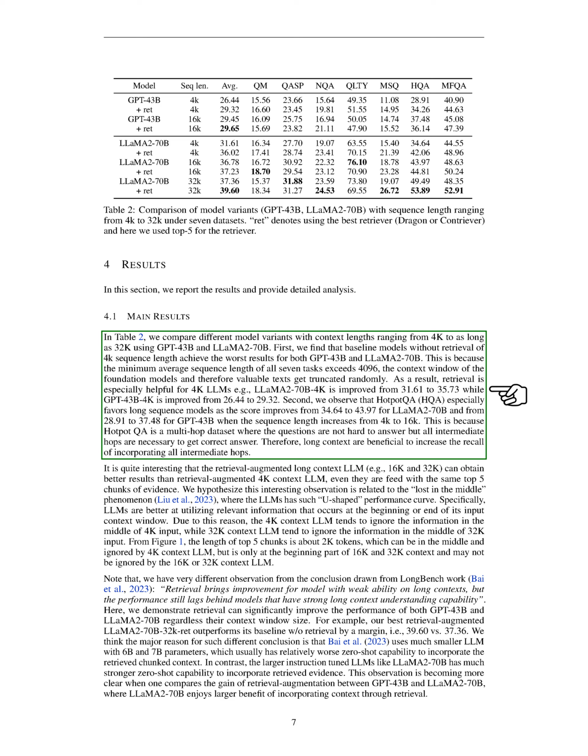We also observed that HotpotQA, HQA, especially favors long sequence models, as the score improves significantly when the sequence length increases from 4K to 16K. This is because HotpotQA is a multi-hop dataset where the questions are not hard to answer but all intermediate hops are necessary to get the correct answer. Therefore, long contexts are beneficial to increase the recall of incorporating all intermediate hops.